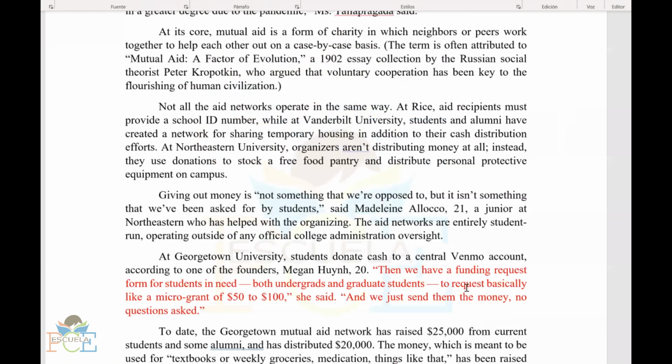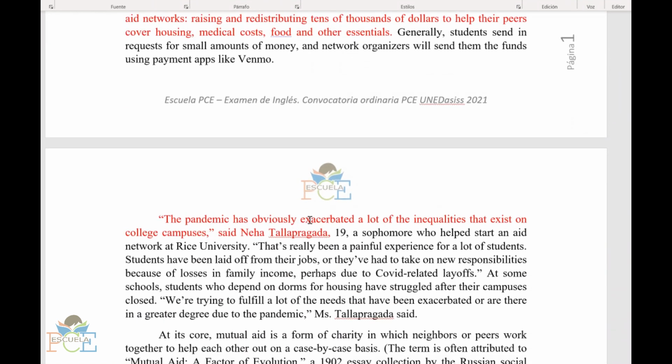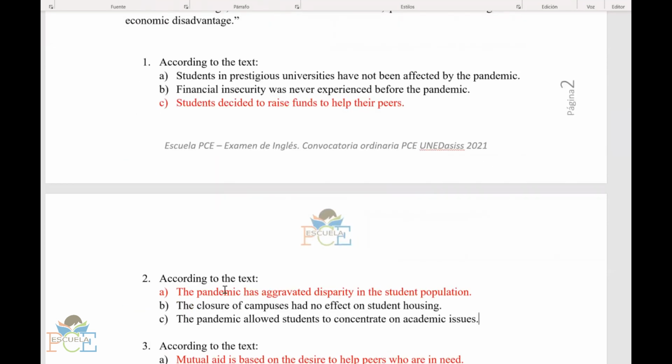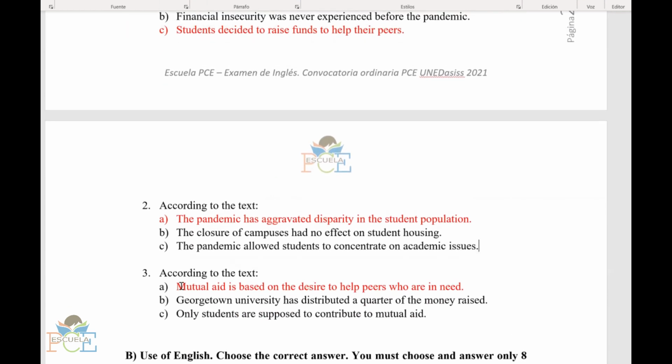Where can we see the evidence? The evidence is right here. The pandemic has obviously exacerbated a lot of the inequalities that exist on college campuses. That is the evidence, okay, for the answer. Exacerbated meaning aggravated, increased. There you go. So 2A. 3, according to the text, here the answer is A, mutual aid is based on the desire to help peers who are in need. Let's take a look at the others.